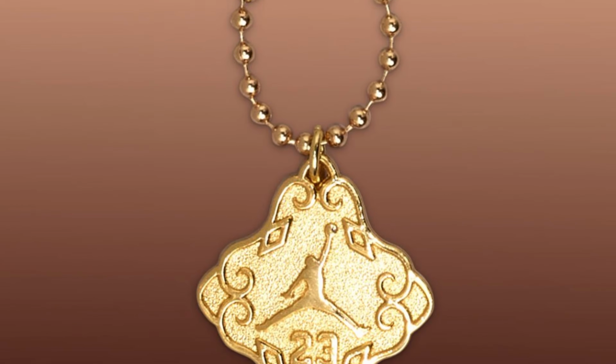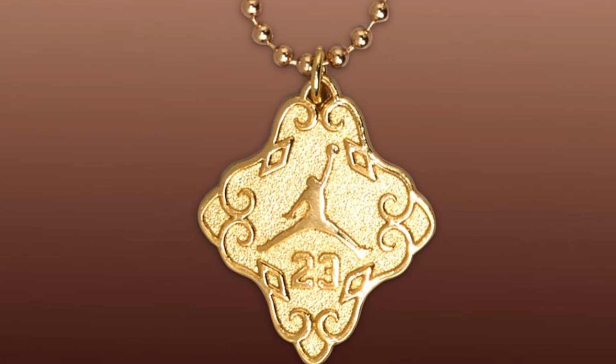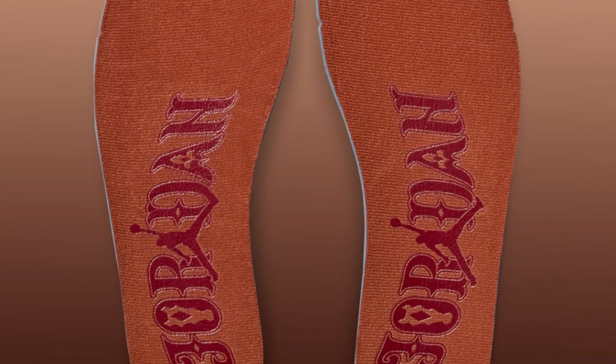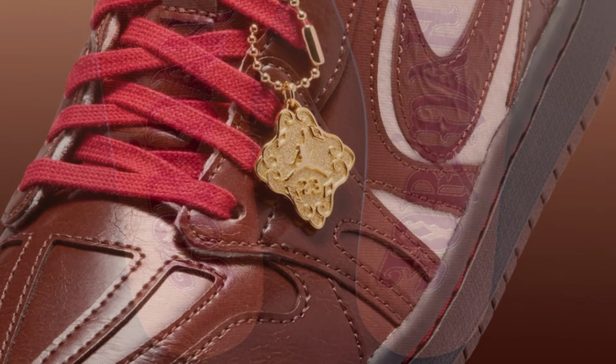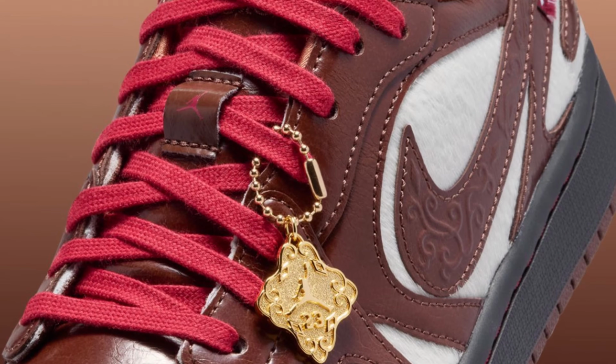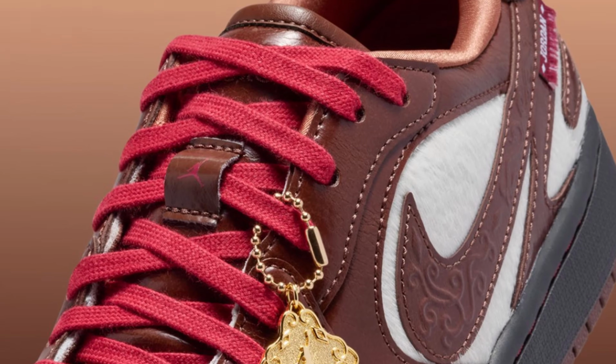Jordan Brand continues its Year of the Horse collection for 2026 by spotlighting the Air Jordan 1 Low Method of Make V3, an animal-inspired women's exclusive that blends heritage details with modern design. This version moves away from heavy Y2K runner vibes and leans into a refined, handcrafted look.